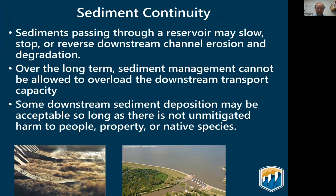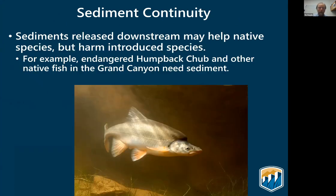And some downstream sediment deposition may be acceptable, so long as there's not unmitigated harm to people, property, or native species. And sediments released downstream may help native species, but they could harm introduced species. An example would be the endangered humpback chub in the Grand Canyon, another native fish. They actually need sediment for their life history. They use sediment, or turbidity, as a cover to hide from predators.